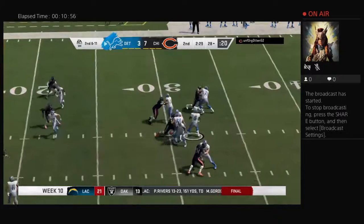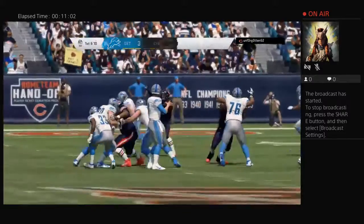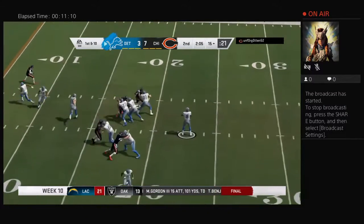On 2nd and 11 now, Stafford finds Danny Amendola, and he's going to have another 1st down as the tackle's made here at the Bears' 15-yard line. Well, they don't need to run another play here before the 2-minute warning. Let's see if they do it anyway.